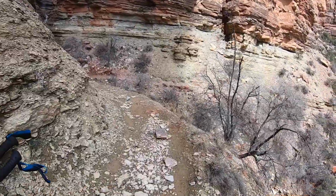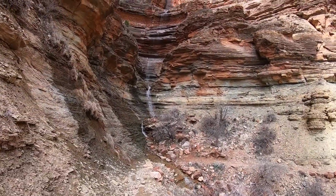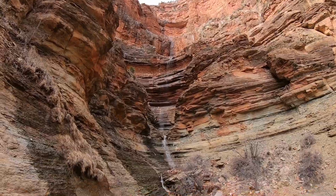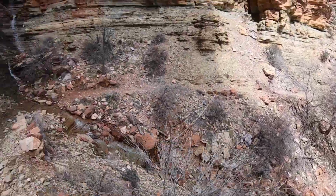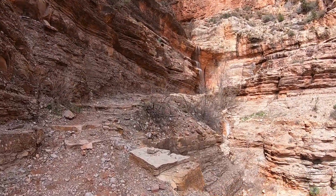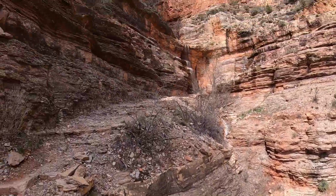So we're making our way around this bend. So far the trail's been good, just a lot of rockfall. But I've never seen a waterfall here. I don't know if you can see, but that's coming down from way up top there, all the way down. That's super cool. Okay, another new waterfall with all the snow melt here, from up that way. Again, never seen water coming from up there.